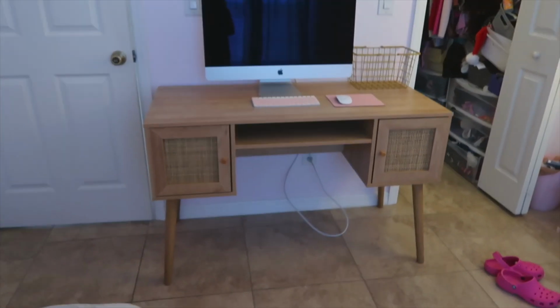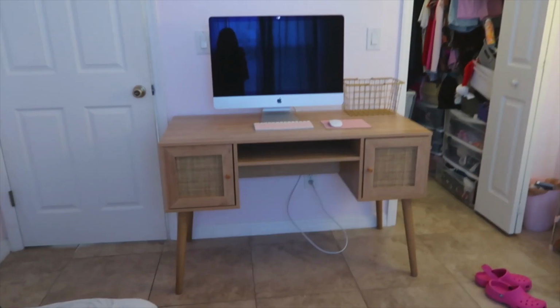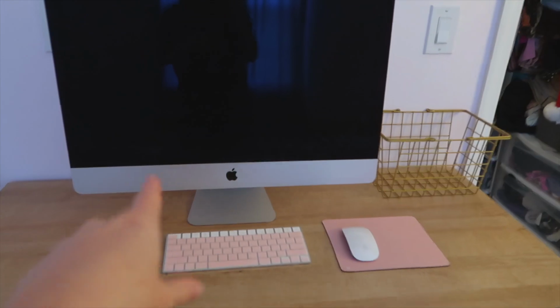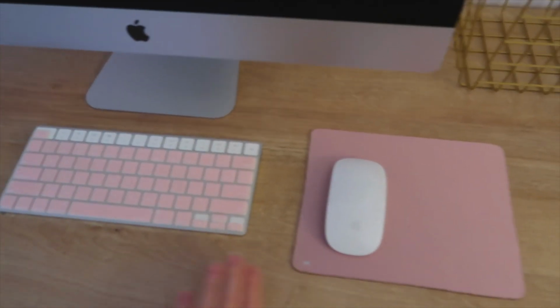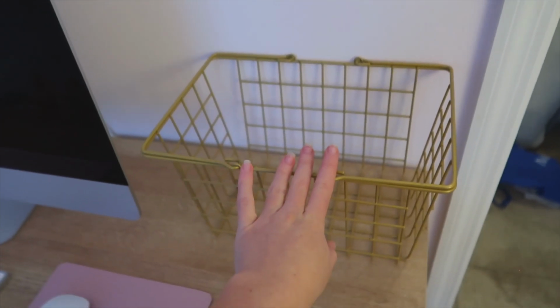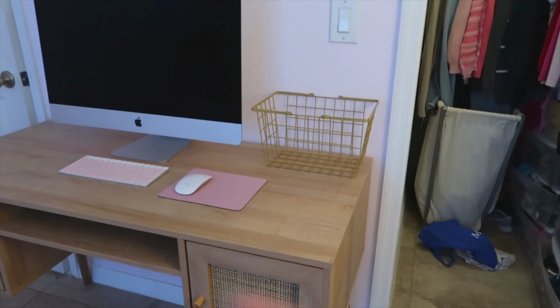So I have my desk set up in my room. I absolutely love it. It looks so good. All I've done so far is put my computer, obviously, and then my keyboard, my mouse pad, and my mouse. And then my boyfriend filled this up with stuff for me for Christmas, so I just put this on here. I think it looks nice. It could hold some things.